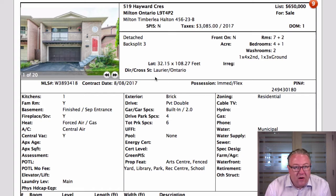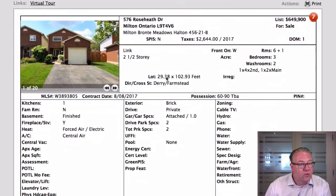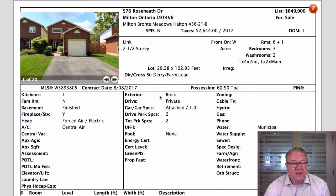So for the double car garage, for the green space, for the 4 bedrooms, everything else, I think $650 is very attractive. Remember, we're seeing stuff in this list, like we're seeing Roseheath here with a single car garage, not nearly as big as that one, asking pretty much the same price. Speaking of Roseheath, one of them just sold on the street for $625. This one's, like I said, $650.